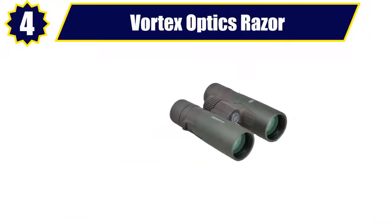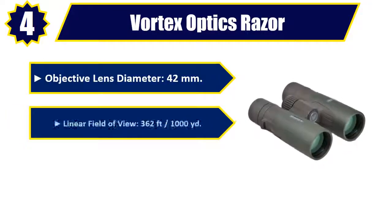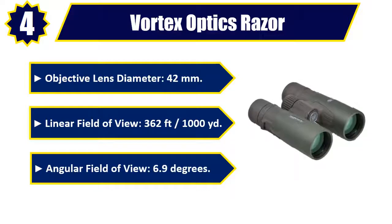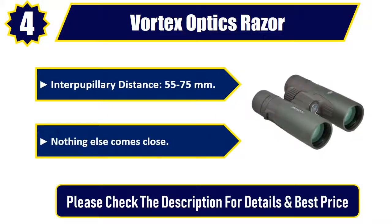Number 4. Vortex Optics Razor. Objective lens diameter, 42 mm. Linear field of view, 362 feet, 1000 yards. Angular field of view, 6.9 degrees. Interpupillary distance, 55 to 75 mm. Nothing else comes close. Please check the description for details and best price.